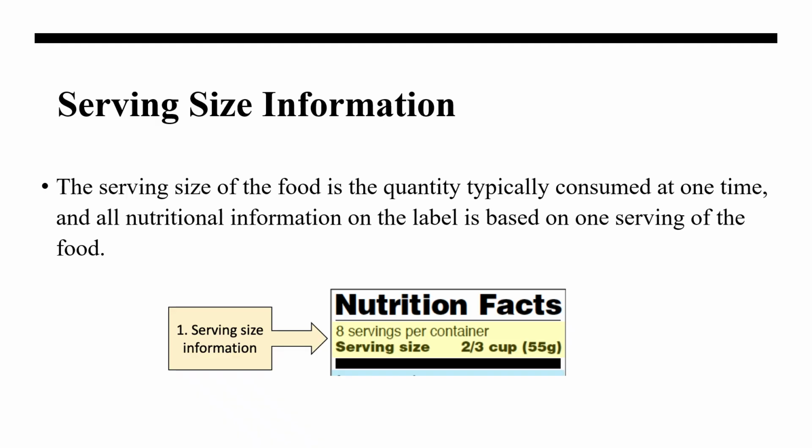The most common mistake people make is ignoring the serving size. It is important to note that the information on a nutrition label typically pertains to a single serving, which may or may not correspond to the actual portion size an individual consumes. For example, if a package says serving size 1 cup, servings per container 3, and you eat the whole package, you must multiply everything by 3 to get the actual calories you consumed.